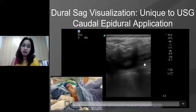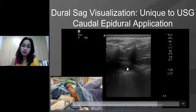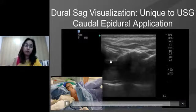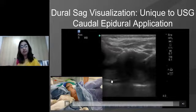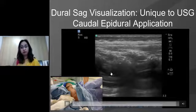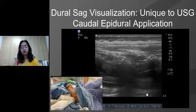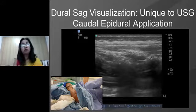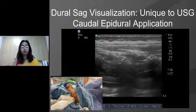This is the conus. We've gone above, and you can see that the posterior dura and the anterior dura kind of come towards each other, because this is the drug which has taken the place and it's pushing the posterior dura anteriorly and the anterior dura posteriorly. So this is how it can work as a surrogate marker, and this is how we can be very sure that the drug volume indeed has reached the level that it has to for the given surgery.